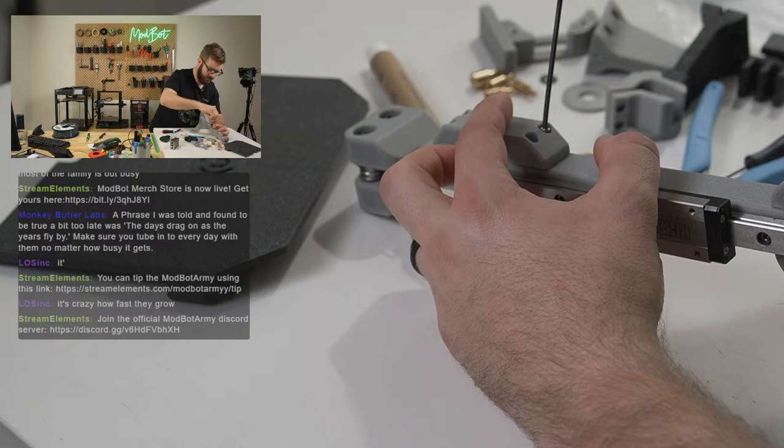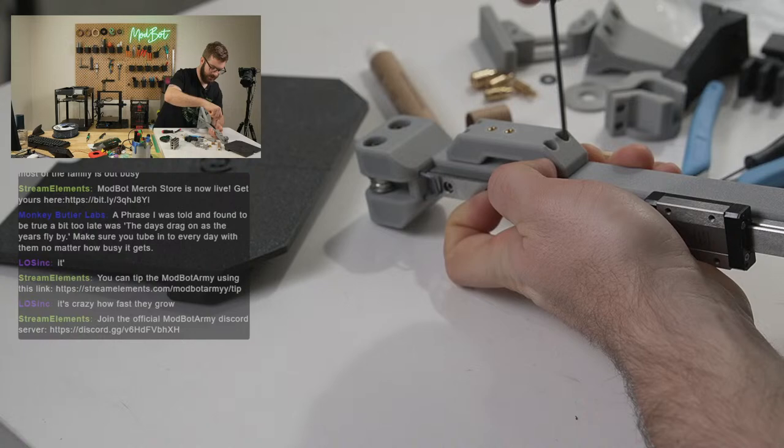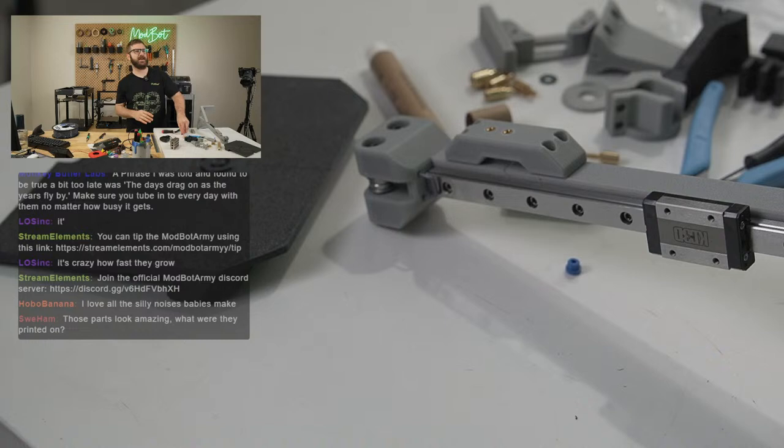This thing looks really nice. An alternative name would be like the sleek press. I don't know, it just looks good.